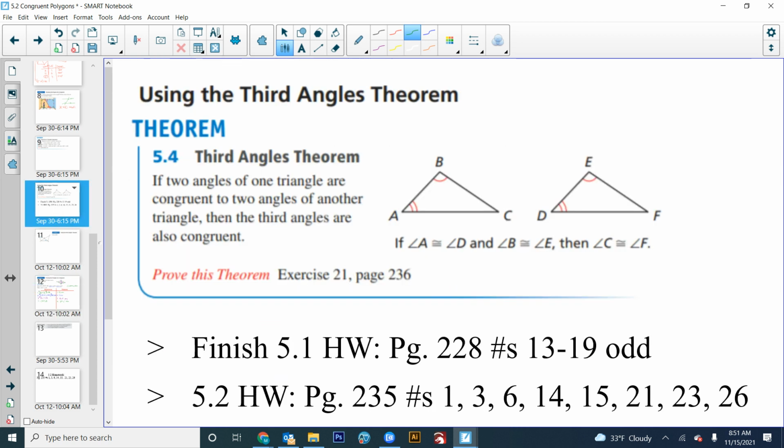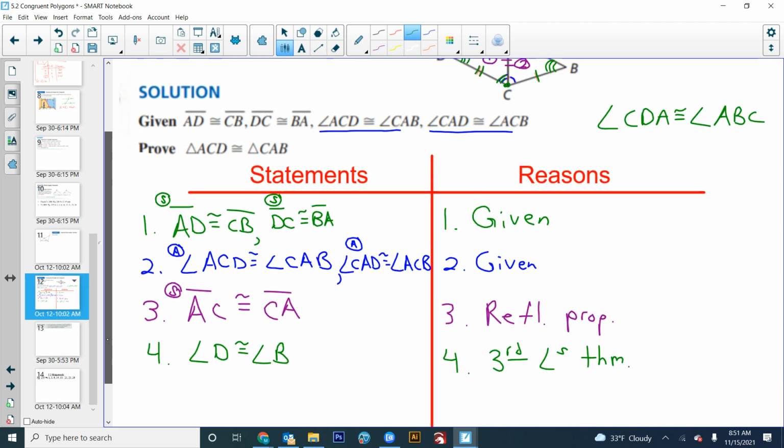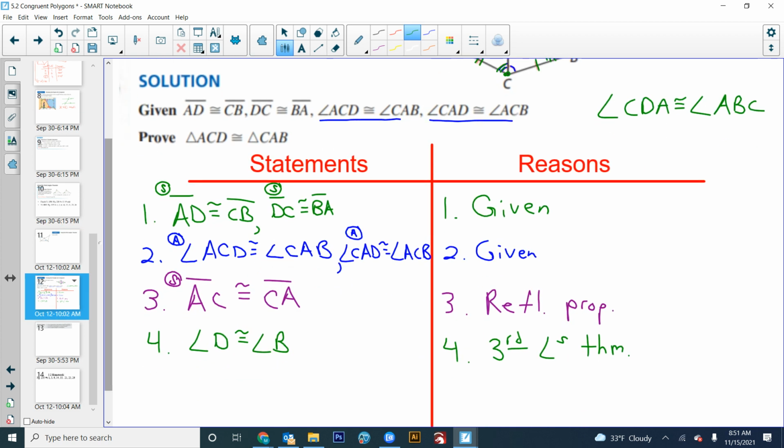Here was the third angles theorem. If 2 angles in one triangle are congruent to 2 angles in another triangle, then the third angles have to be congruent. There's no other way around it. Do you agree? There's only 180 degrees in a triangle. If you have 2 congruent to 2, the third angles have no choice but to be the same. So it's like transitive property for triangles? Which one? The third angles theorem? It's not. Not really.